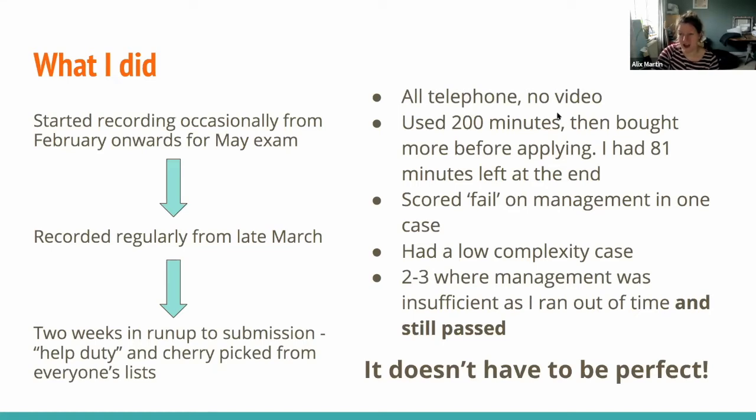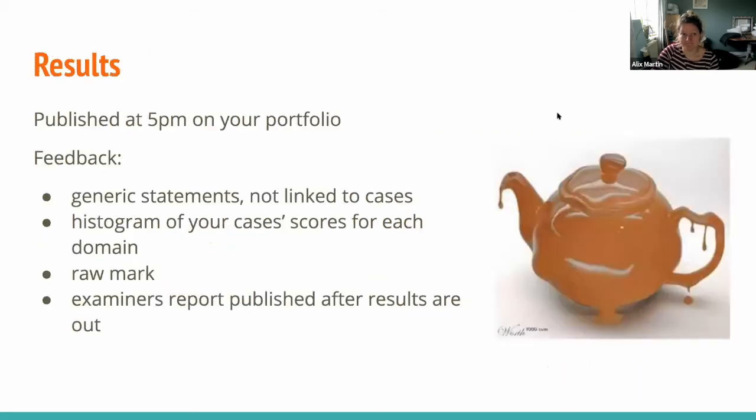And I think if I'd known that at the outset, I would have been a little bit more chilled about the whole process. Obviously you want them to be as good as you can, but I thought they had to be 13 perfect cases. And it turns out that wasn't the case. They weren't, and that was okay.